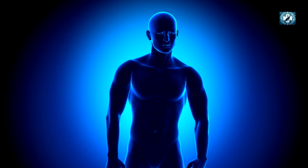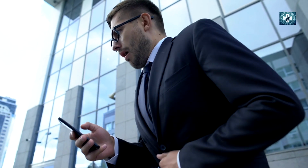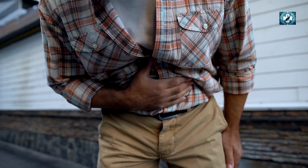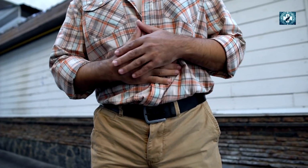Gastritis, on the other hand, is the inflammation of the stomach lining. This inflammation can be acute, happening suddenly, or chronic, developing over time. Symptoms of gastritis can include upper abdominal pain or discomfort, nausea and vomiting, a feeling of fullness in the upper abdomen after eating, indigestion and heartburn, and loss of appetite.